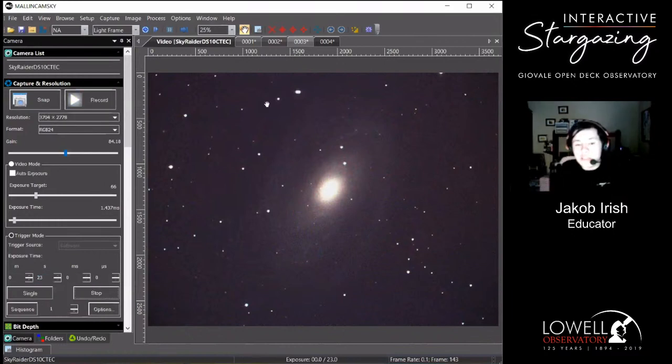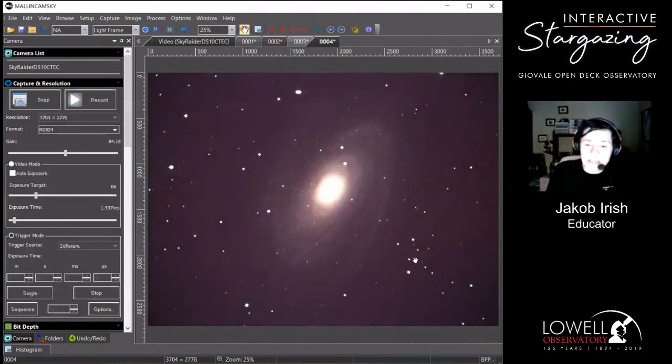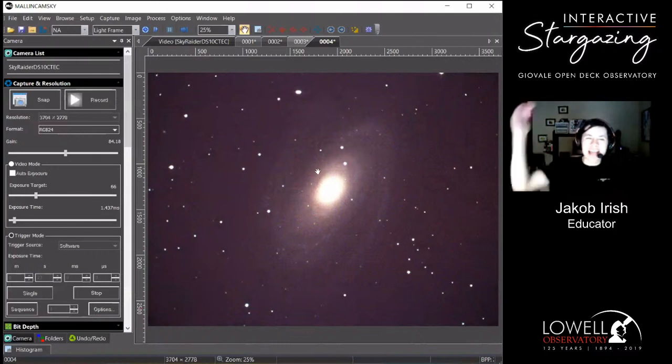And as you can see, just on the edges of the galaxy there, when we brighten it up just a little bit, there is some structure to it, almost this S-like shape that seems to make up just the beauty of M81.